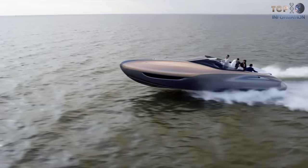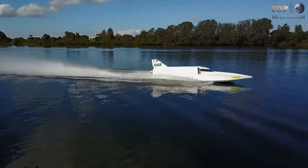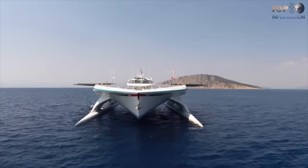Welcome to a whole new world of science and unusual boats. So stay tuned with us to explore more about these crazy water vehicles.